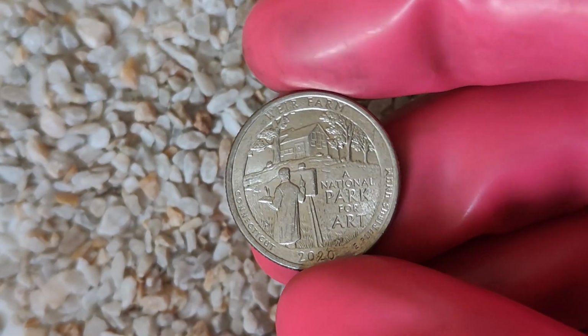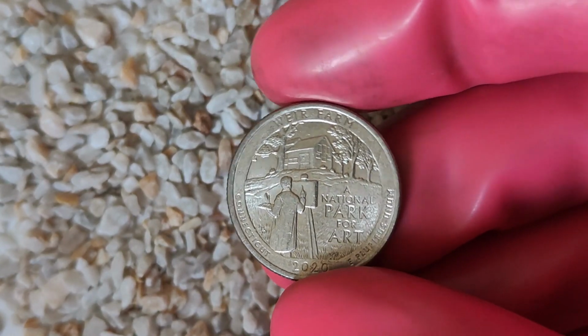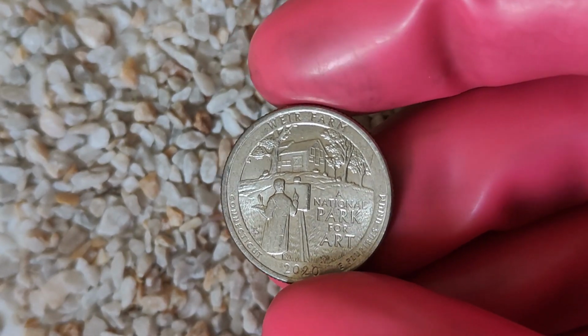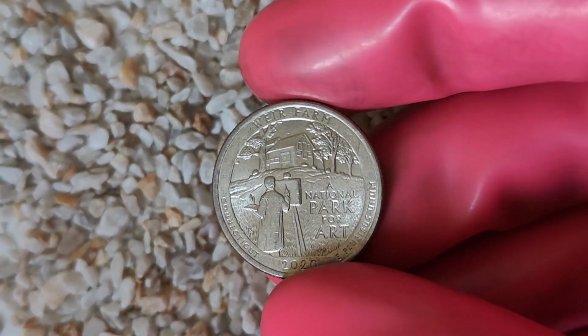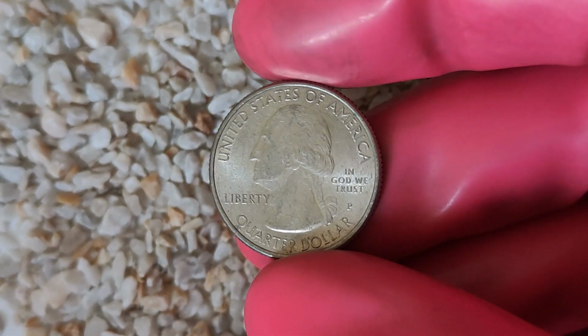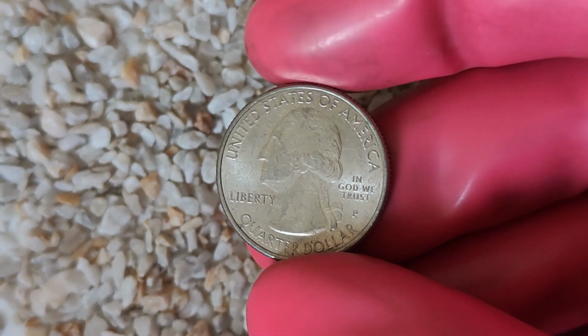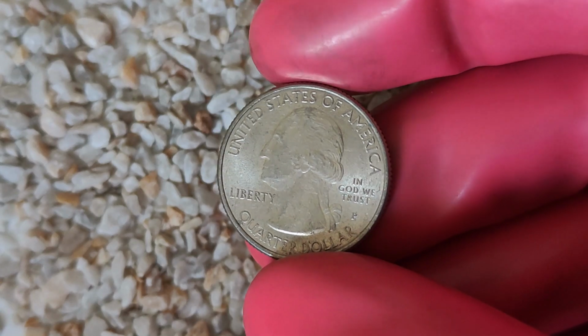Now, here's the fun part. Where can you find one of these valuable 2020 P quarters? Check your pocket change. You never know when a rare quarter might pop up. Search through quarter rolls from banks. Some collectors have found rare errors this way. Attend local coin shows and auctions to see if dealers have mispriced a rare variety. Estate sales and flea markets are also hidden treasure spots for rare coins.